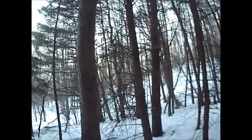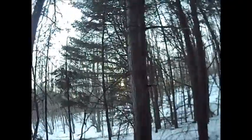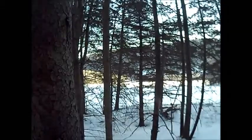The sun is starting to go down. I don't know if you can see it over there. We're looking at about 45 minutes till dark. We're in the shade. Part of where we are is still in the sun, but it's starting to get a little brisk out.